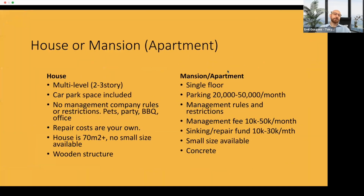Okay. So one of the big aspects that we discuss is, should we buy a house or a mansion? By mansion, we mean an apartment or a condo. In Japan, they use the word mansion. So a house is often multi-level. You don't really get a one-story house. It'll be 2 or 3 stories, which is what's most common. And there's also a car park that's usually included when you buy a house.